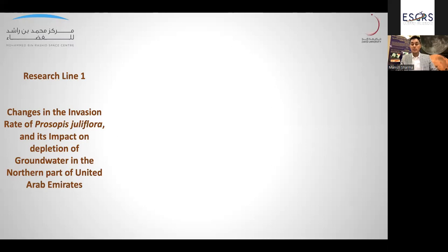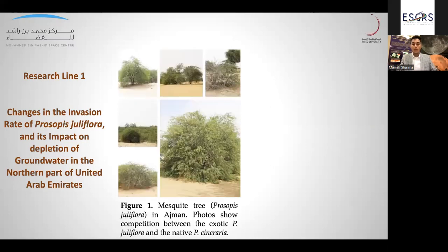But this species is now creating a lot of issues for the native plant diversity, and it is taking a lot of groundwater, which is a really valuable resource in the UAE and the semi-arid regions. So this is the mesquite tree, as you can see in Ajman, and these photos show the competition between the invasive species Prosopis juliflora and the native UAE species, which is cineraria. If you look at the top, middle and right photos, one of the trees is cineraria, which is being depleted by the growth of Prosopis juliflora.